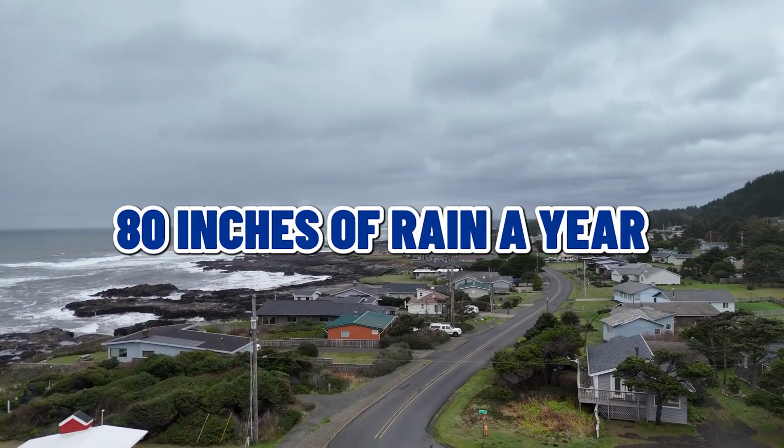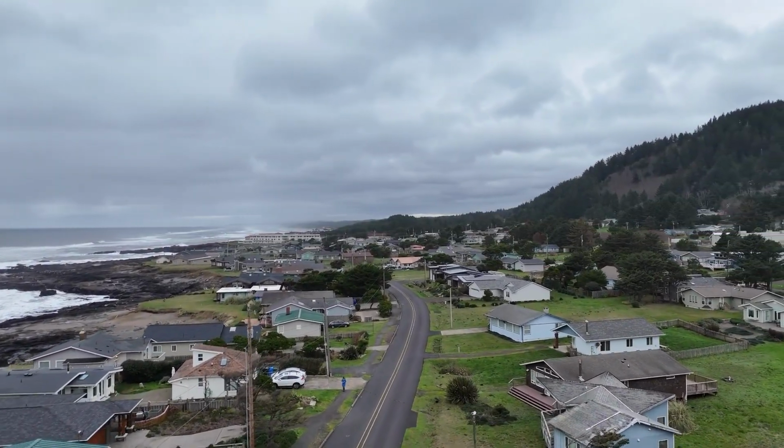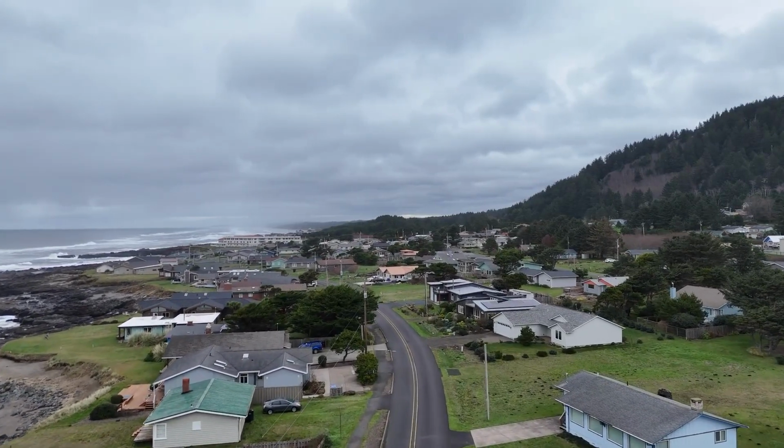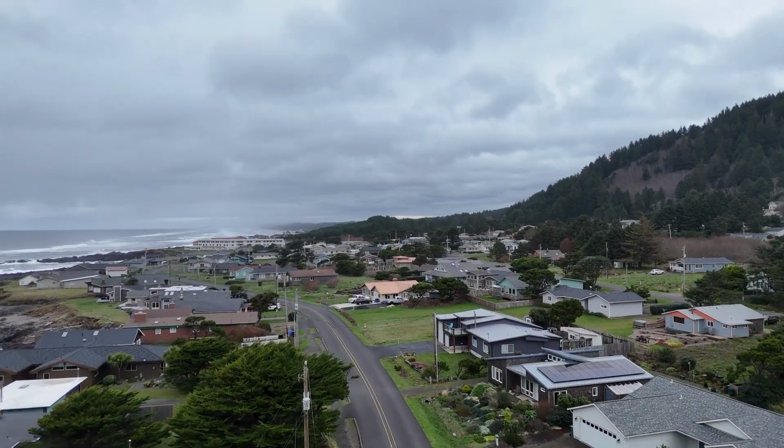So prepare for that, because all those storm systems come up against the coastal range of the Oregon coast, and you just get dumped on. And it's just how it goes. It doesn't matter where you're at, whether you're in Astoria or Brookings, you're going to get around 80 inches annually of rain. So the other thing, though, is sun.